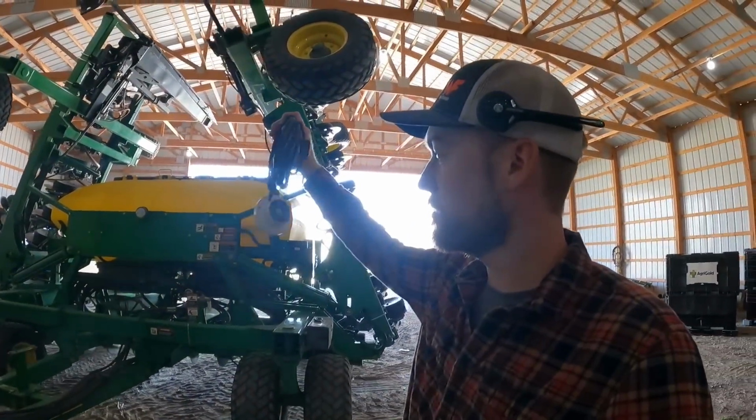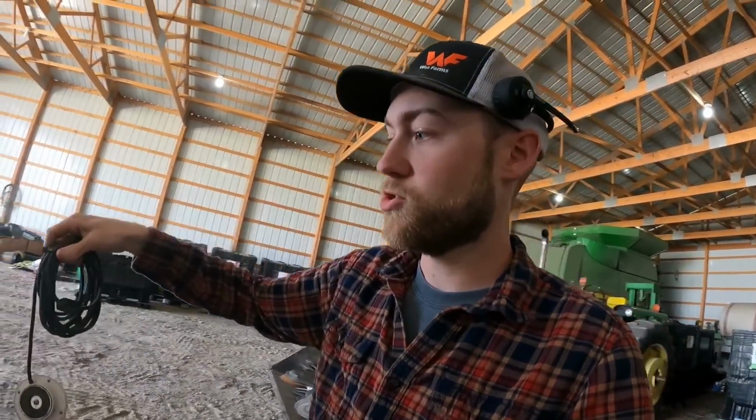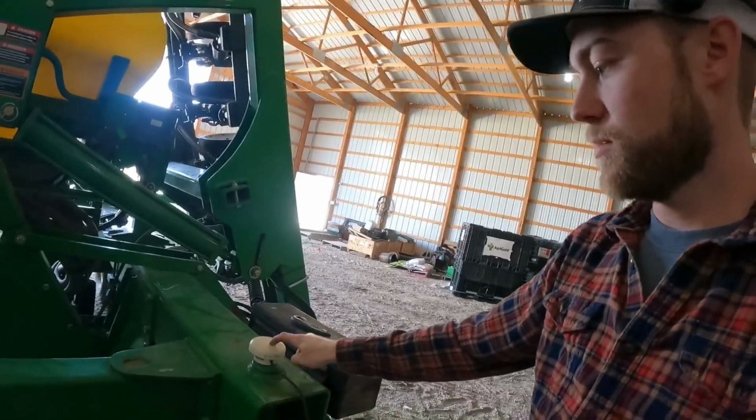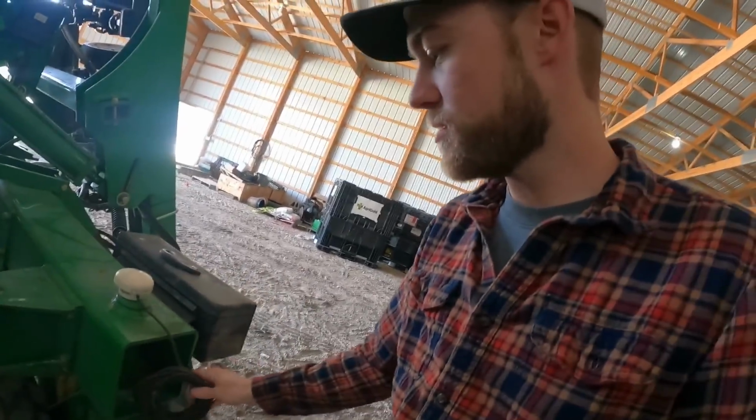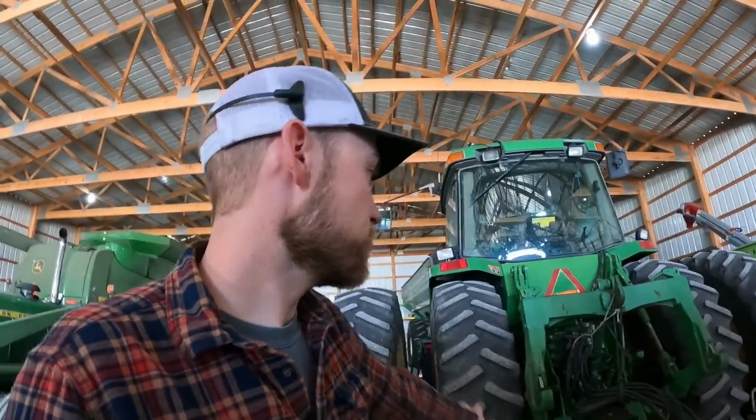So I borrowed this from FS. This is what you call a SkyTrack, and it is a GPS receiver on a magnet. That's what the white part is, and it should plug into my radar source on the harness. So if that doesn't do it, I might just say forget this tractor and unhook it and go put it back on the 9R, because it's gonna rain tomorrow and we really need to plant some beans.